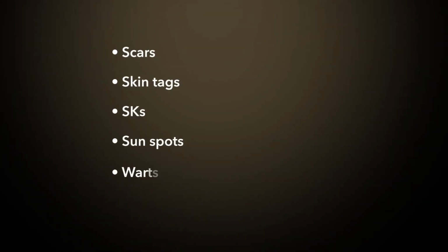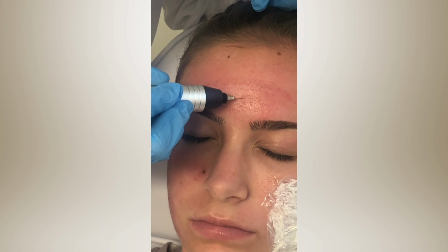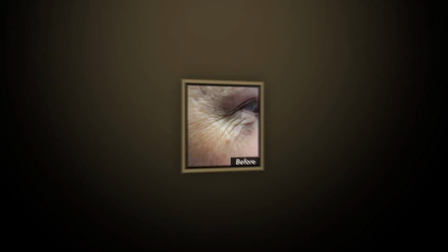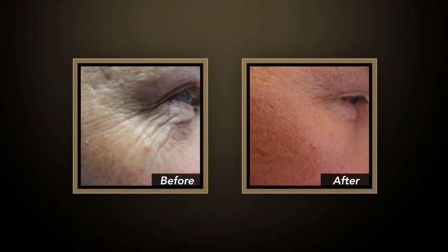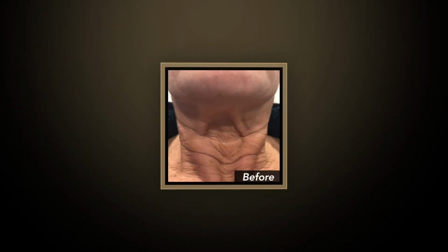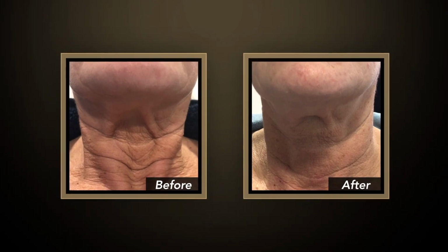Plasma does not just treat wrinkles and sagging skin, it also treats scars, skin tags, SKs or sunspots, warts, even melasma. Acne outbreaks can be greatly decreased as this treatment reduces pore size and sebum production. Plasma Pen has been used all over the world to deliver a brighter, more contoured, and youthful appearance using your body's natural formation of collagen. That glow and bounce of youthful skin is something only your own body can produce.